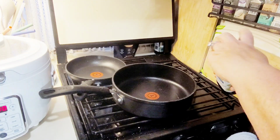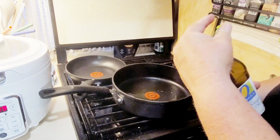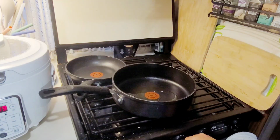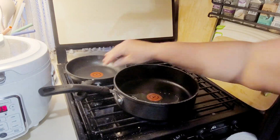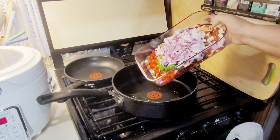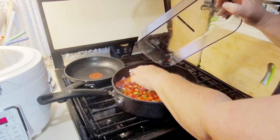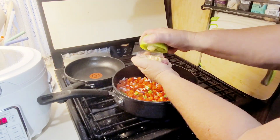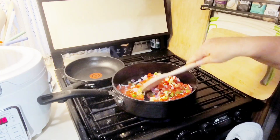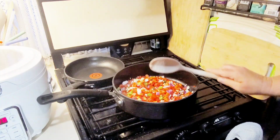We're going to start by cooking up our veggies. We're going to put a little drizzle of olive oil in the pan. We're going to cook this on a high temperature. Let this oil get warm here. And we're going to throw in all of our veggies here, and our garlic. Cook this until the veggies get a little tender.